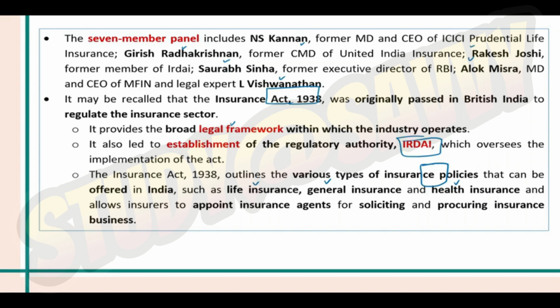Okay, now talking about other important features of this act, under this, only Indian company which is defined under Companies Act 1956 are allowed to operate in India. So the Indian companies that are defined under Companies Act 1956 are allowed to operate in India, and the foreign entity owned equity should not exceed 49%. So the foreign entities who own equities in these companies, their equity should not be more than 49%.